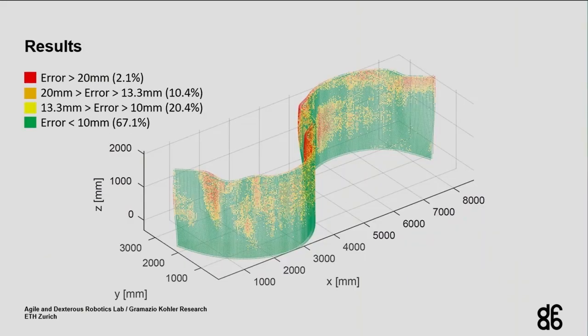So this image shows the accuracy of the fabricated mesh versus the original CAD model, as measured doing ground truth measurements with a high accuracy laser scanner. Red are errors over 2 centimeters, orange and yellow is between 2 and 1 centimeter, and green are errors below 1 centimeter. From the plot, it can be seen that the errors are highest towards the top of the mesh in a region of high curvature. This is where the deflection of the mesh is the highest.